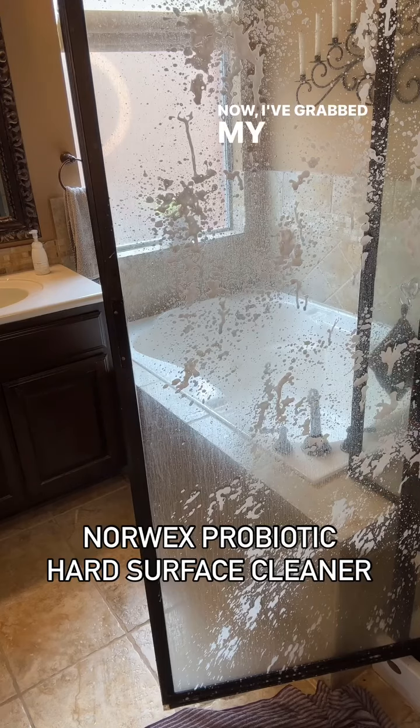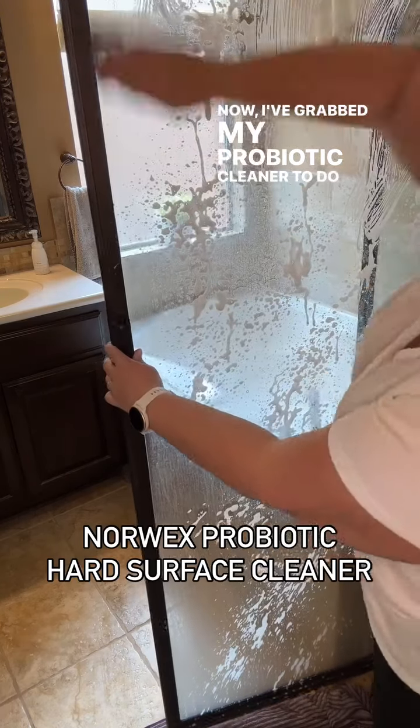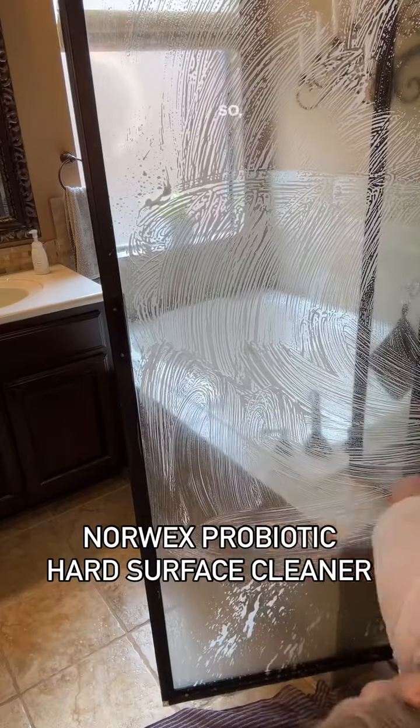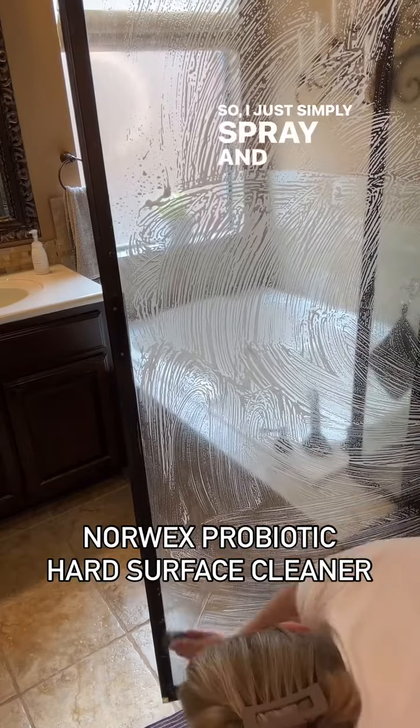Now I've grabbed my probiotic cleaner to do the shower door. We have lots of hard water buildup in Texas, so I just simply spray and smear.